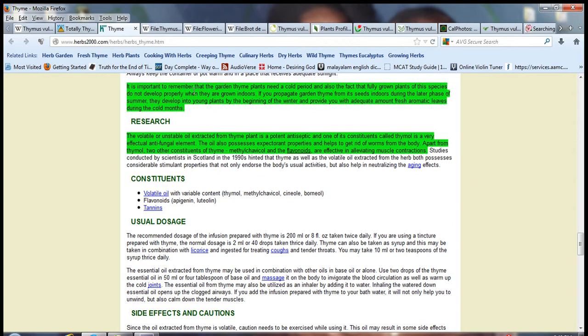It is important to remember that garden thyme plants need a cold period and also the fact that fully grown plants of the species do not develop properly when they are grown indoors. If you propagate garden thyme from its seeds indoors during the last phase of the summer, they develop into young plants by the beginning of winter and provide you with adequate fresh aromatic leaves during the cold months.